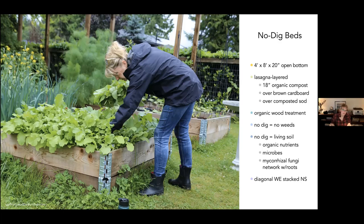You can either make compost, though I can't make compost out in the open because of bears. But you can get it in cities. You can buy it from cities or, you know, farmers. The wood was treated organically, so it's basically been petrified to preserve it.